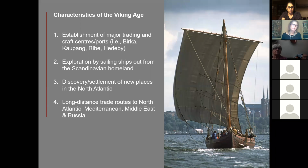And point 4 is the long distance trade routes that existed in the North Atlantic, but also to the Mediterranean and the Middle East and Russia, through the river systems and the Black Sea into the Mediterranean, but also along the English Channel down into the Bay of Biscay and through the Strait of Gibraltar. There are some trade routes that were known. So at the end, I think it's difficult to separate Vikings from a relationship to the sea and the important role of ships within Viking history.